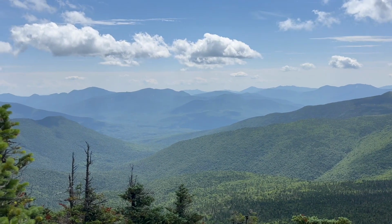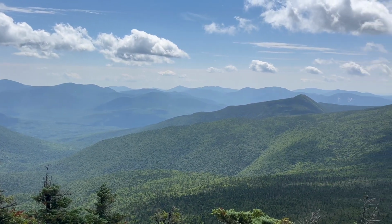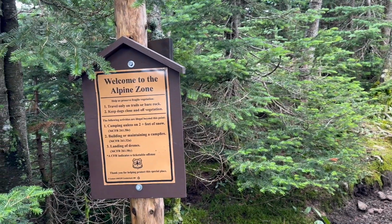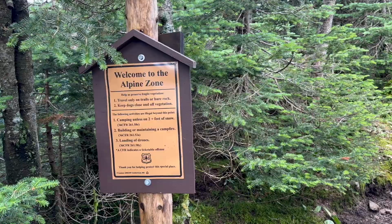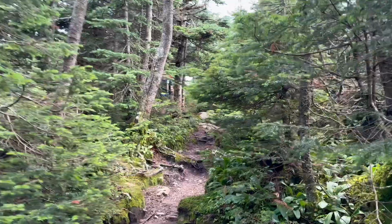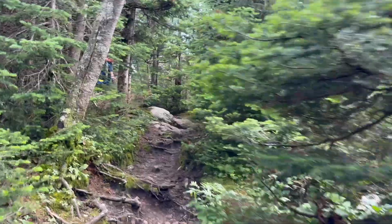Wow, another higher view off the trees a little bit further. Still not to the ridge line yet, but we're getting there. And man, this is phenomenal. Oh, just a few steps further, we are in an alpine zone. We knew we were going to get here. We should be up on the ridge here shortly. And we're going to have lots and lots of views, I think.